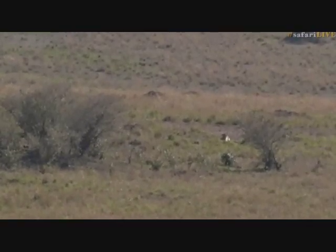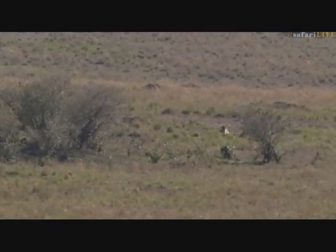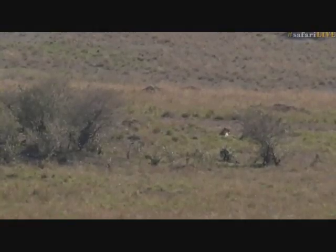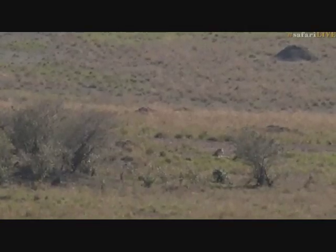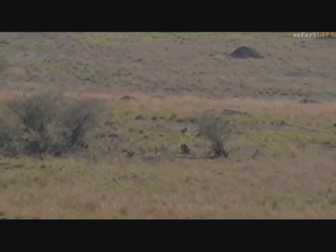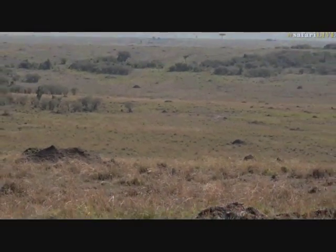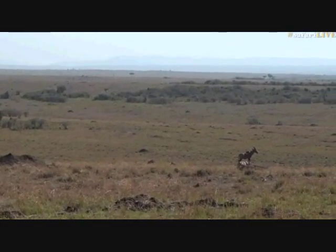Don't know who that is. Don't know where she's from. Don't know what she's doing down there. Never seen her before. That's quite fun. As I said, the Masai Mara, there's almost never nothing to see. How fantastic is that? That's a good find. I mean, it's a long way away. 700 meters according to the focus. Or infinity. It's not quite infinity away. We'll call it 700 meters.